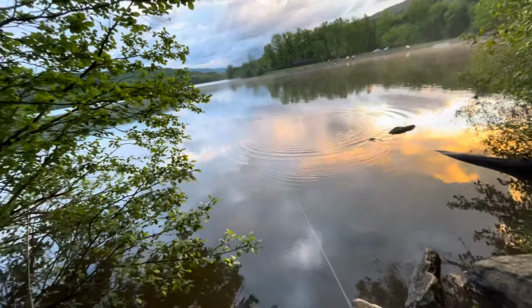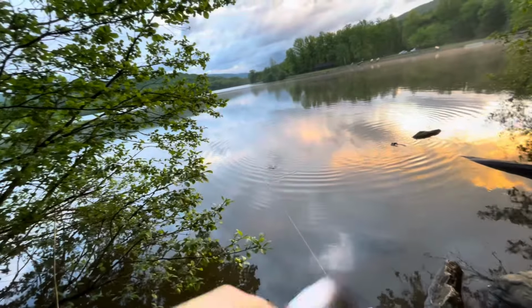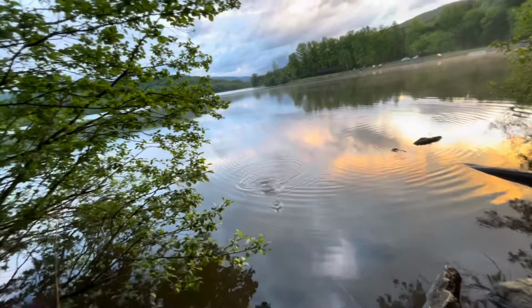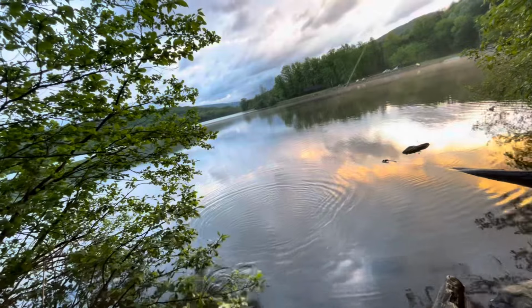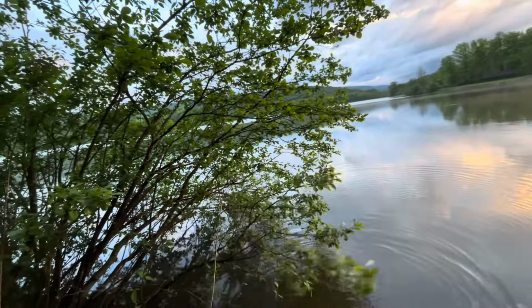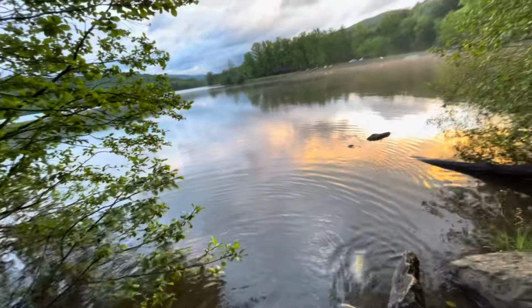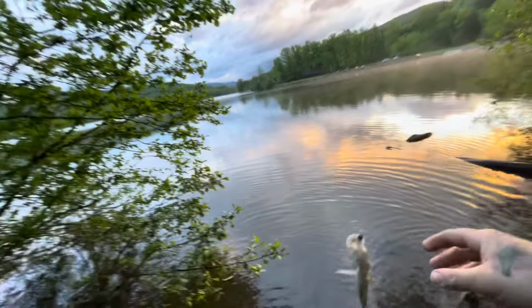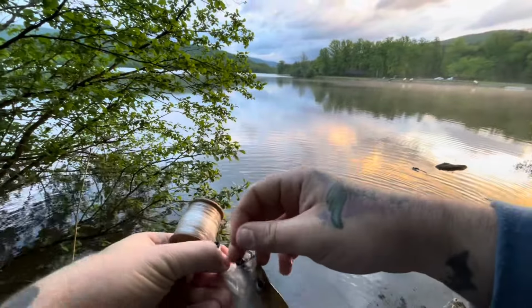So I lied, I actually cast one more time at the original spot we stopped at because I wanted to get one right by that log, and I did. And he actually looks like potentially so far the biggest one of the day. Yeah, he is. Just by a hair. Well, maybe not. Probably tied with the biggest one.